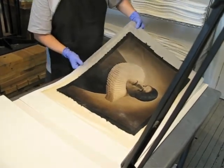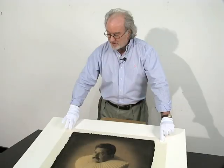And again, we just wanted to give you a sense of how warm and beautiful and translucent and delicate they are.